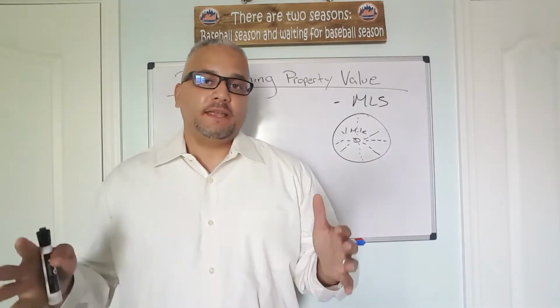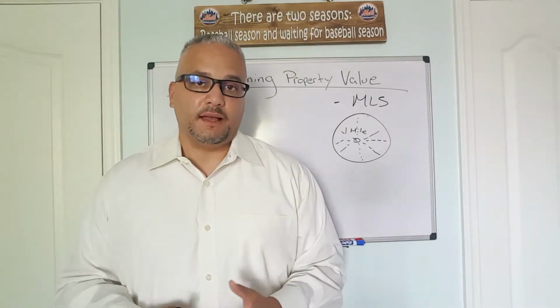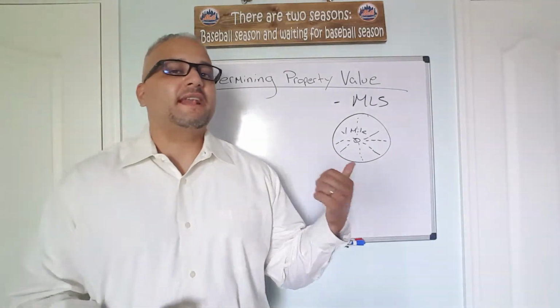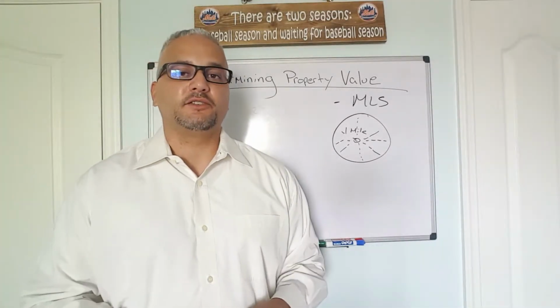But generally speaking, if you're in a city area, you don't want to go past 1 mile, because at that point it just becomes a totally different neighborhood, and things could be different. You want to think like a property appraiser does. If they check it within a 1 mile radius, you check it within a 1 mile radius, and that's the best way to determine those comps.